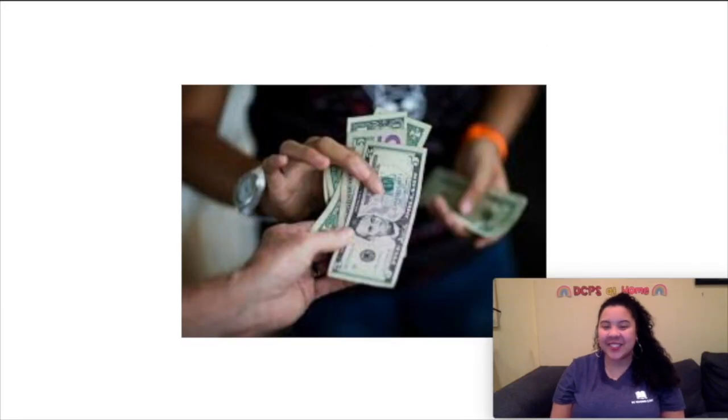I've got one more for you. Take a look at the picture. The word is spending. Go ahead, show me the base word, then the whole word.